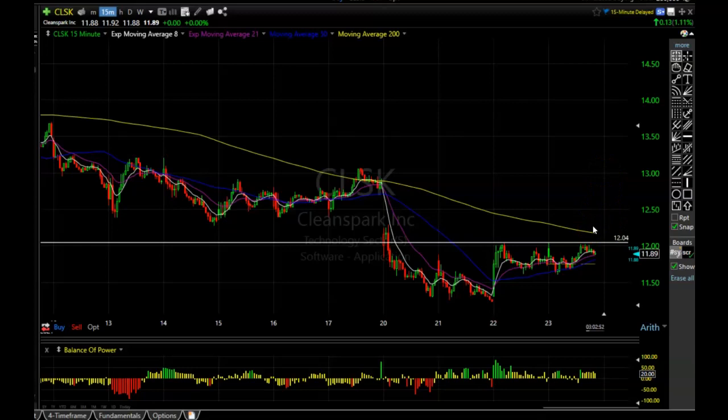But man, if CleanSpark had some options that were expiring next Friday, I would be all over that $12.50 call, because I think this thing has a lot of potential to explode higher. And that's the type of move that you want to leverage with options. You don't have to risk as much, but if it does happen the way you think it's going to, it has the potential for a really big payoff. But in the short term, this is a very bullish pattern for CleanSpark.